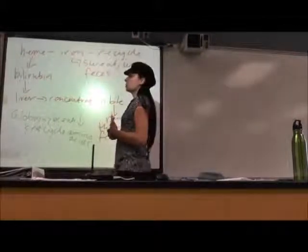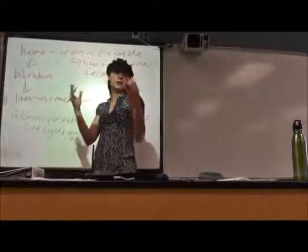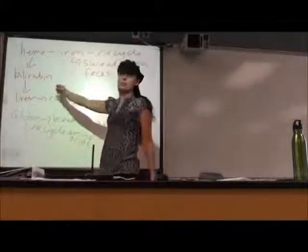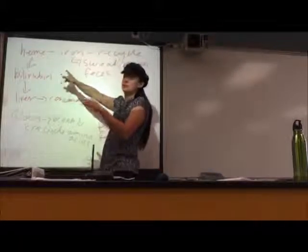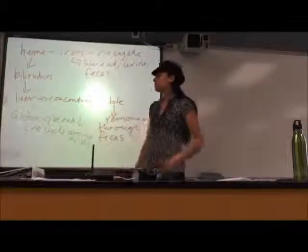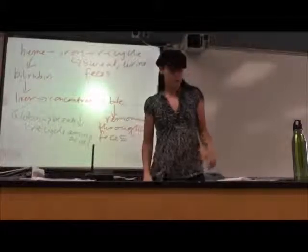So this is why those little babies whose moms are Rh negative, and you have an Rh positive baby, are born with jaundice. They're really yellow because they have a whole lot of bilirubin in the system. The reason is that their mom's antibodies are attacking their red blood cells, killing them off. So we get a whole bunch of this bilirubin left over, and that shows up in their skin and they look kind of orange. They get that jaundice.